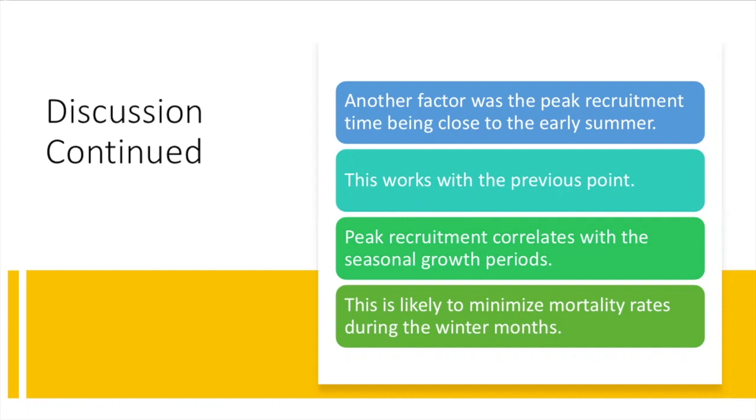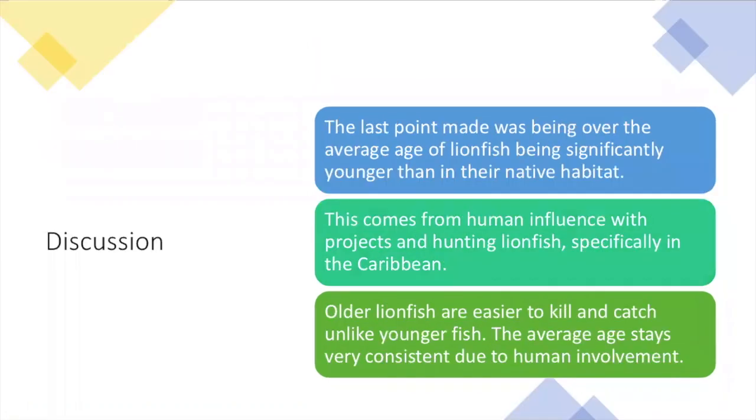All right, and moving to the last point, we're going to be talking about the average age of these fish in the Caribbean versus in their own native habitat. Well, this is likely to come from outside influences such as humans going on dives and really just killing as many of these fish as they can.